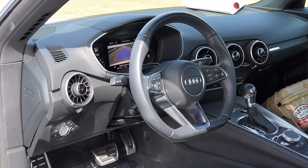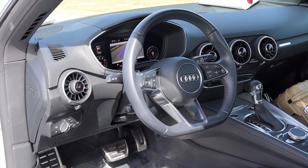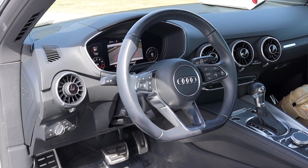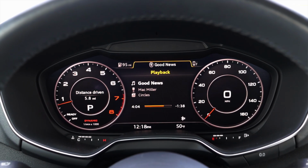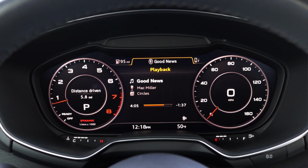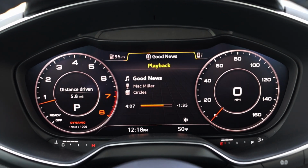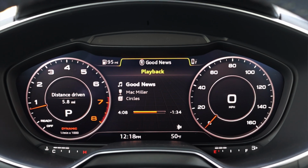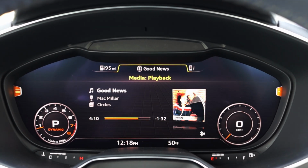Now we gotta move on to the interior because we have a ton of very interesting, quirky little things about the Audi TT. Well, in front of me, I just have a screen. This is my gauges, of course, with my tachometer on the left, speedometer on the right, and I can change the size of those using the view button on the steering wheel. However, the year before this, 2016, was the first year for the virtual cockpit.